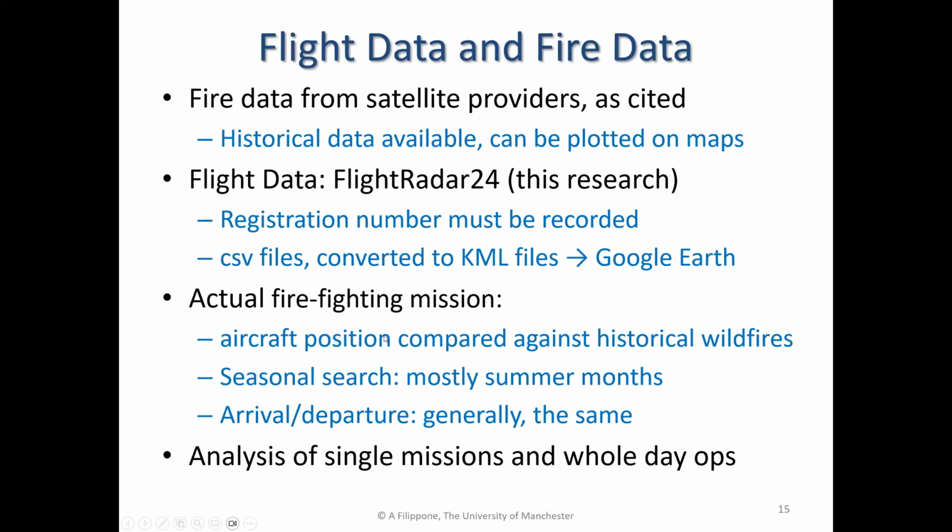Going to the flight data and the fire data, as I said, there are historical data available. They can be plotted on maps like Google Earth and so on. Flight data, as I said, have been used for this research, but we have all the data, OpenSky and so on. It is important to have a registration number on the aircraft, because once you have a registration number, you can go back and look for the right files, which once they have been extracted from the database, basically become CSV files. So they are comma separated files which are opened by just the spreadsheets. So it should be easy.